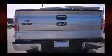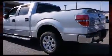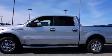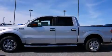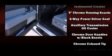The following features are included: remote keyless entry, a trailer hitch, and more. Audio features include a CD player with MP3 capability, steering wheel mounted audio controls, and four well-positioned speakers.